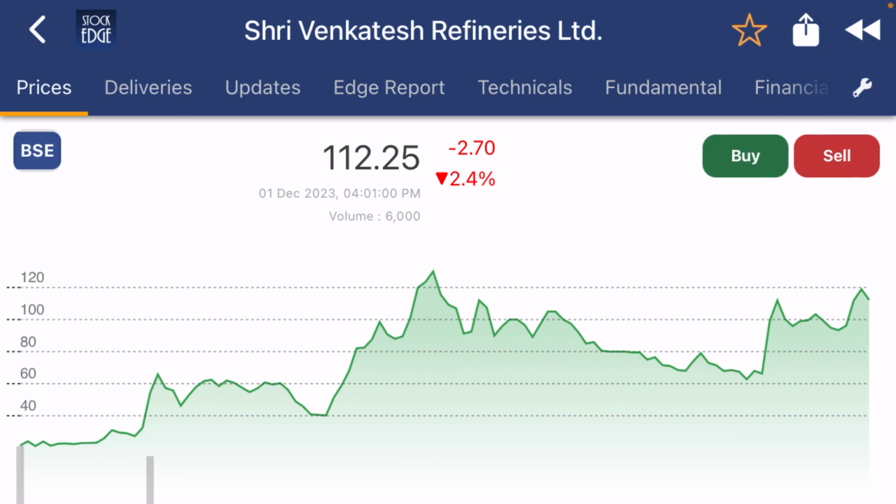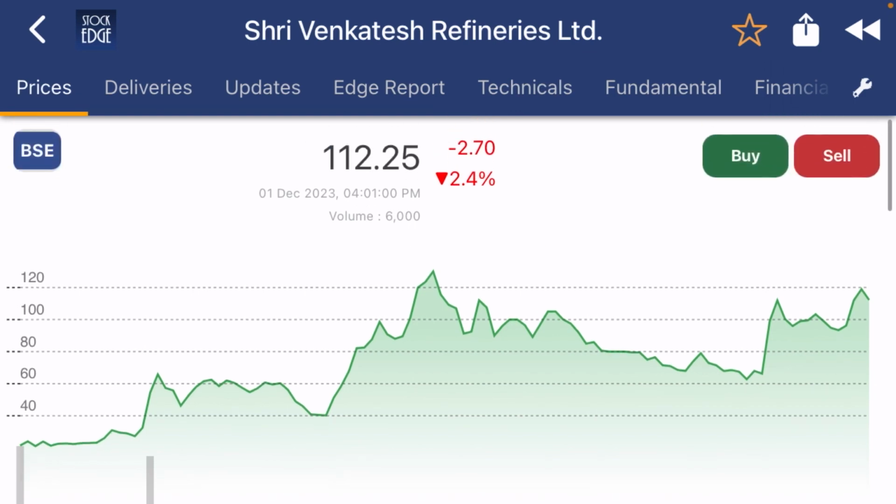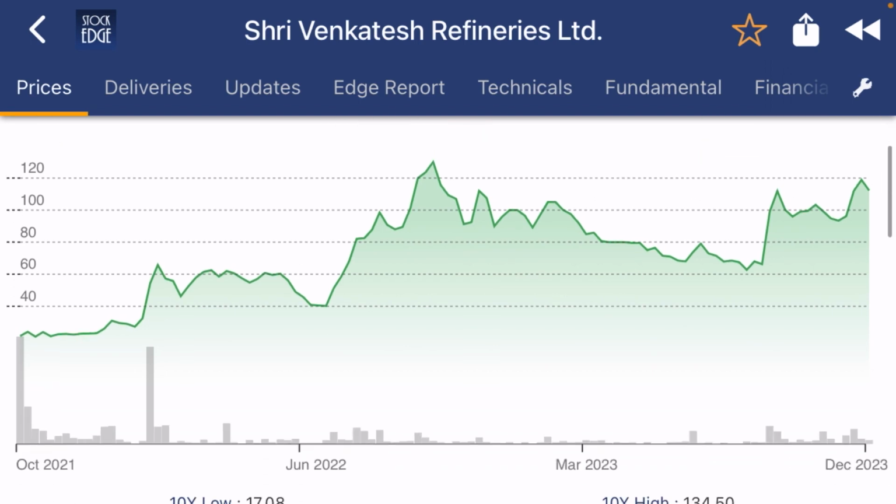Today I'm going to show you the fundamental analysis of one of the micro cap companies which has given good returns in the last few years. The company name is Shri Venkatesh Refineries Limited, and you can see on the chart how the price is moving from 20 or 25 rupees to now 112 rupees. You can say almost 300% return in the last 5 years.